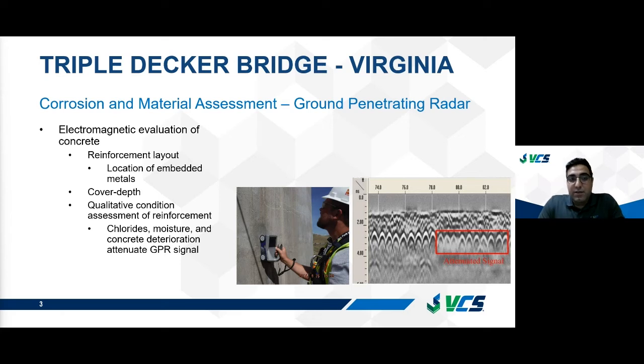And so, VCS conducted ground penetrating radar, which is an electromagnetic evaluation method for concrete. This method helps us identify the reinforcement layout and also the cover depth of the steel in the concrete elements, which is vital for proper assessment. And it also can be used for qualitative condition assessment of reinforcement. Based on the scans that are obtained, an example of which is shown on the right there, we can identify qualitatively if there are any chloride or moisture or concrete deteriorations based on the attenuations that we receive from the GPR signal during the testing phase.